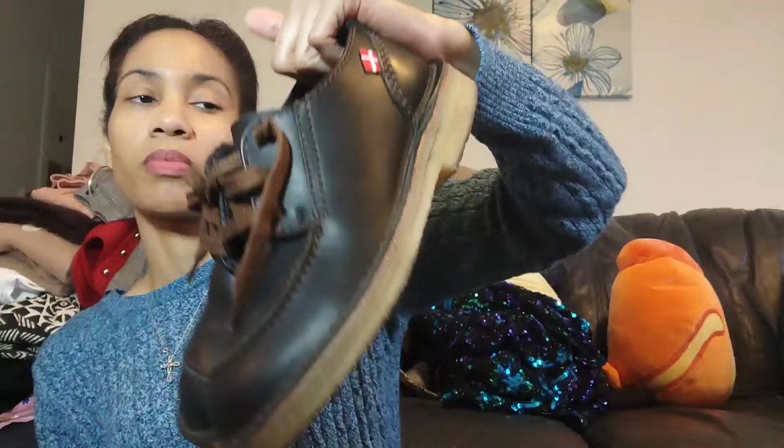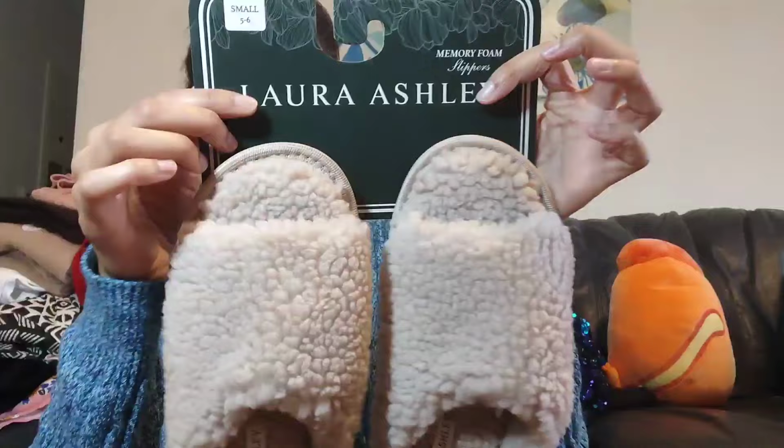Nuitag Laura Ashley slippers. Retails for $28. I only paid $4 for them. I think these are a size 5-6. So these are a small, but still Nuitags, not marked up.